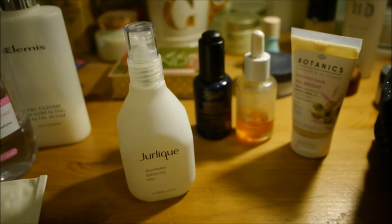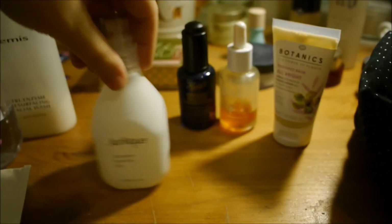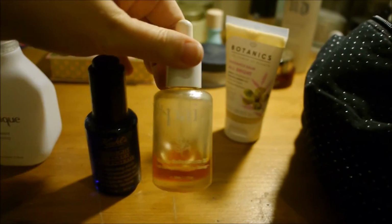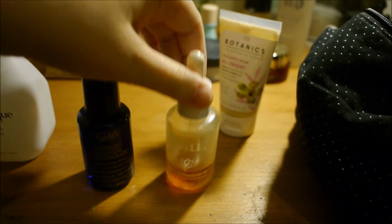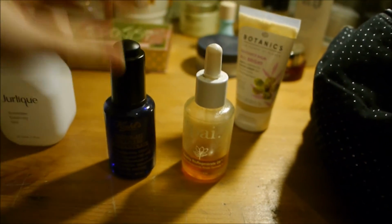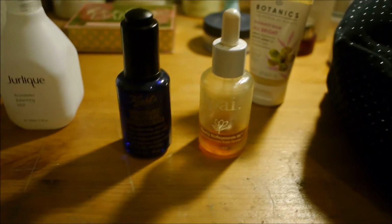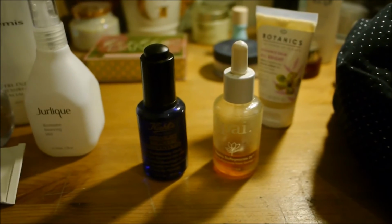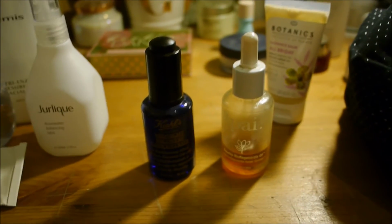And then once that's had a minute to settle in, I'll move on to an oil, and at the moment I'm using the Pai Rosehip oil and the Kiehl's Midnight Recovery Concentrate. I kind of use these night about, so one night I'll use one and then the next night the other one, and I quite like them both.